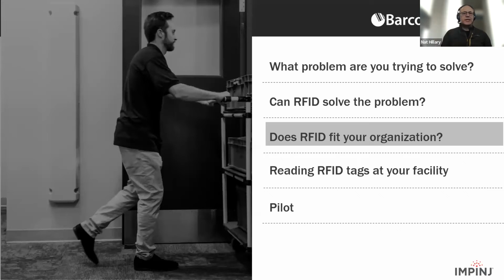Or am I interested in the fact that this tag moved from the loading dock into a truck? It's part of an outbound shipment. It made it onto the right truck and everything is good. Or, and this is what a lot of people are interested in, it made it onto the wrong truck and we need to raise an alert before that truck leaves. Those are examples of the processes that we're interested in. So making sure that the RFID fits into the process of your organization as a complement to that is key.